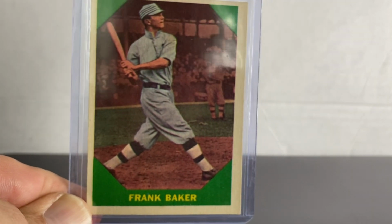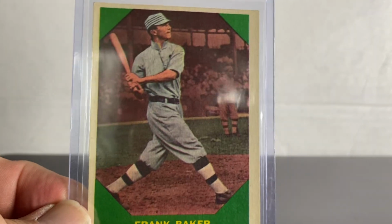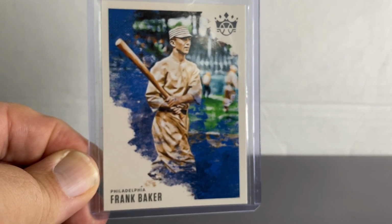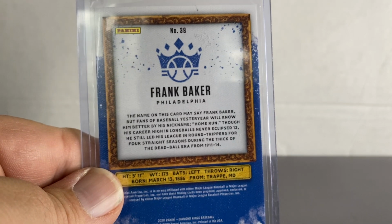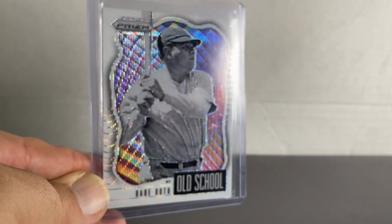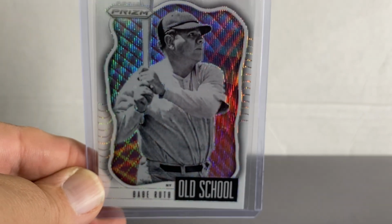I have a 1961 Fleer Great of the Game, Home Run Baker. And this is the back of it. And I got a newer Home Run Baker from Panini Diamond Kings. And the back of that. And I got another card of Babe Ruth from Panini. Very sparkly, so Shane at Shoebox Legends would approve of this card. Panini Prism Old School, showing Babe Ruth.